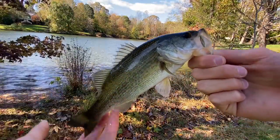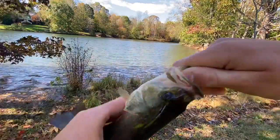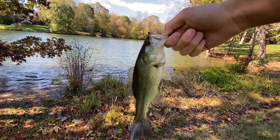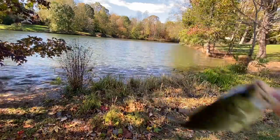Check him out. He's a little guy, but good fish nonetheless. See, here on this side you can see he's been hooked before. Nice catch, nice catch. Right before I was about to leave. Nice.